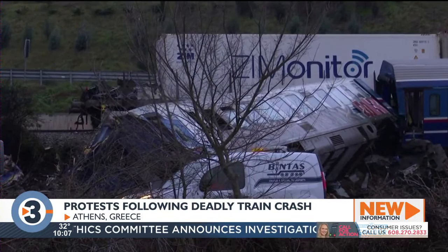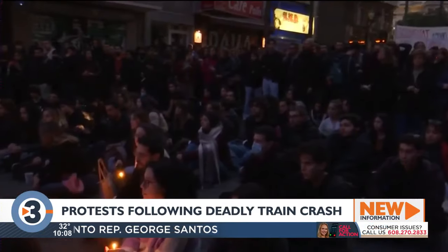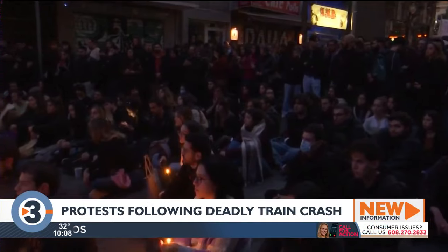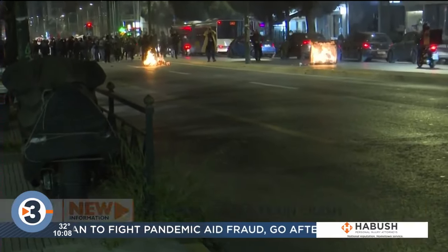Another 48 people remain in the hospital as a result of the crash. Today, protesters gathered outside the rail company's headquarters demanding answers on how this could have happened. Riot police faced off with them as dumpsters were also set on fire.